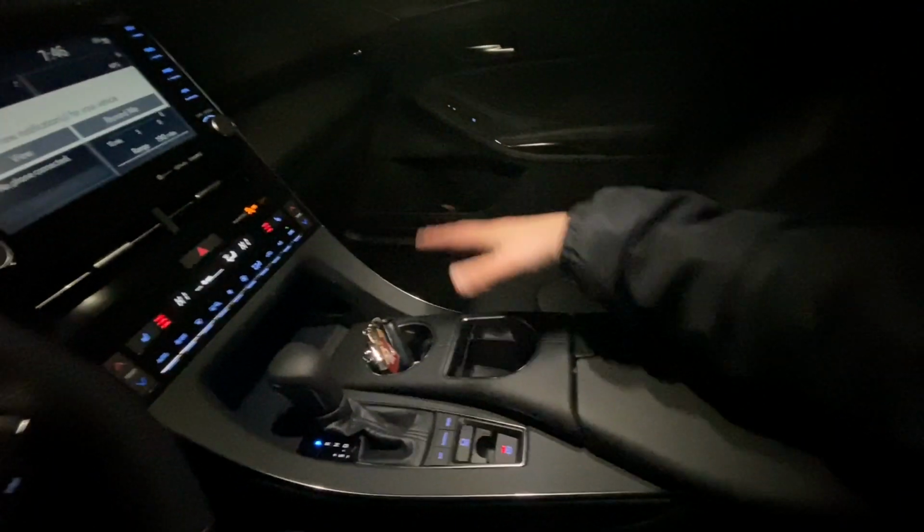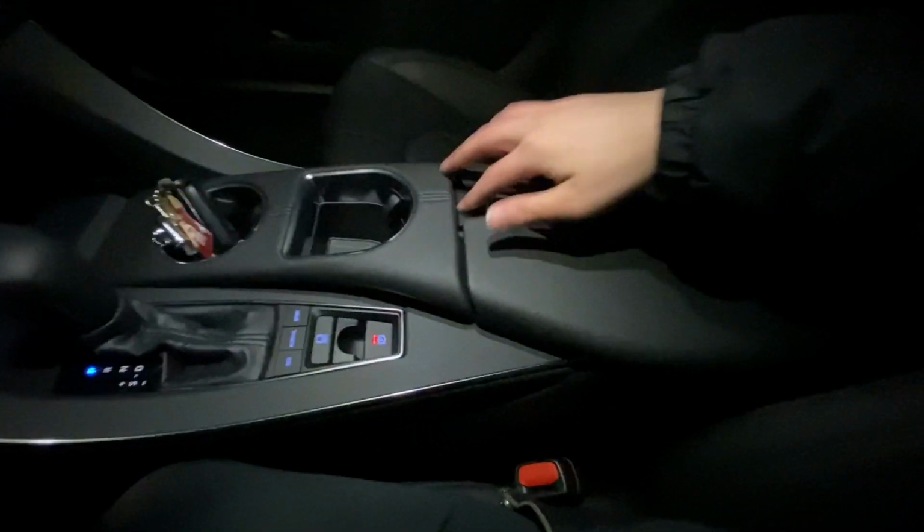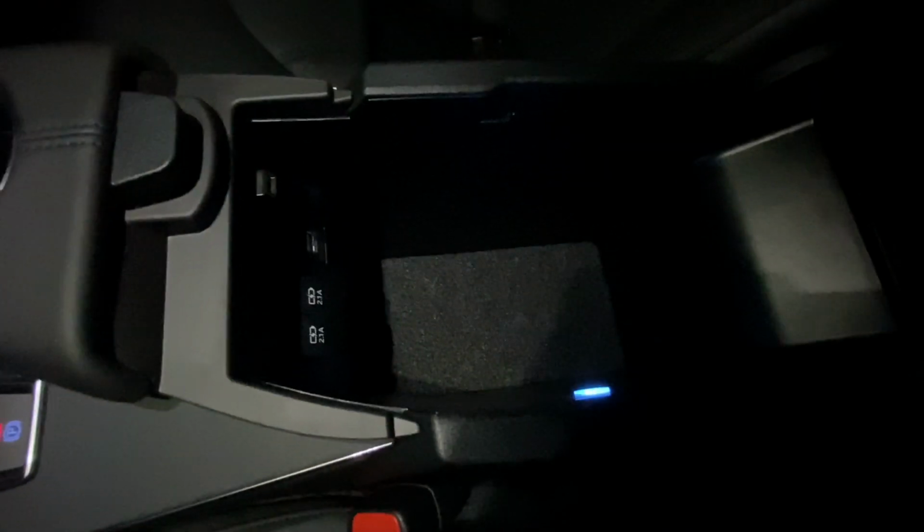buttons that are backlit. But coming up here, you will have a couple buttons. You will have actually LED lights, which is very good, and it's expected in this car. They're actually very nice and bright. And then of course you have a couple more buttons, and you have your sunroof controls. But the amount of light in this Avalon is actually very good. I really like it.